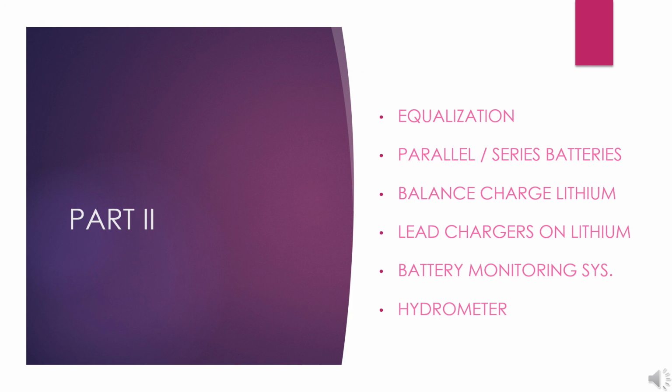Okay, well, that completes part one. The next part of this video, we're going to cover some equalization, how to parallel and series batteries, and how to do the calculations on amp hours and voltage for those, what it means to balance charge, top balance charge a lithium battery, and why we need to do that, and if you can use your old lead acid battery charger on a lithium battery, monitoring systems so you can figure out how much is left in my battery, whether it's lead or lithium, and hydrometers and a couple other miscellaneous things. So hope you join me on the other side.